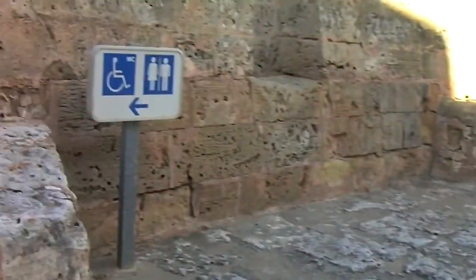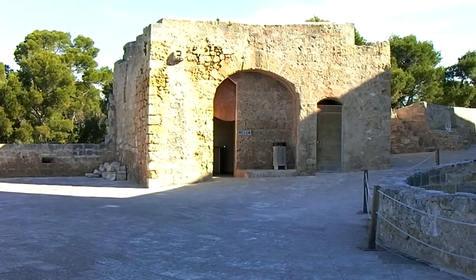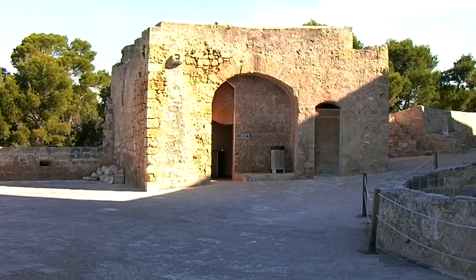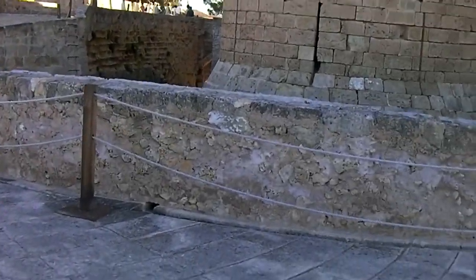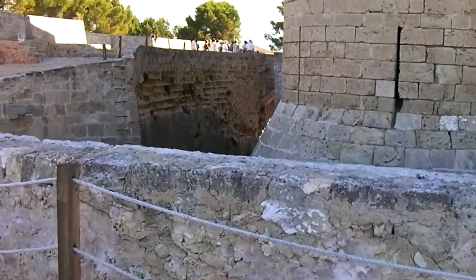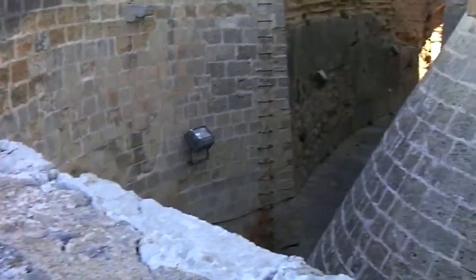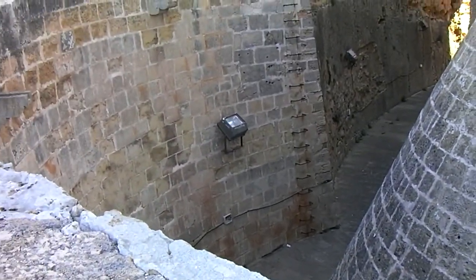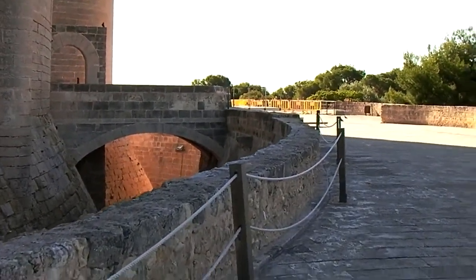And the good news is, there are toilets. Actually, the toilets have braille, and they're very clean. And I don't think you had to pay for them. Ooh, look, barriers. And in the distance, there's a plane on final approach.